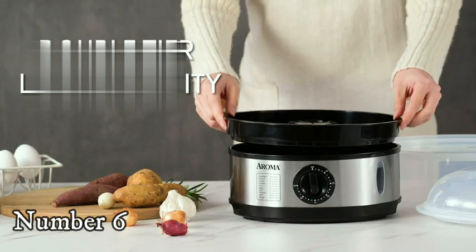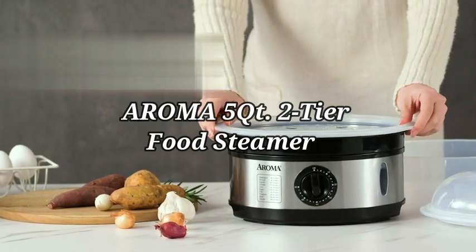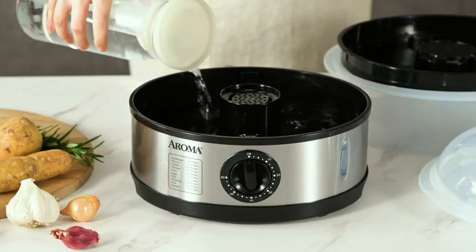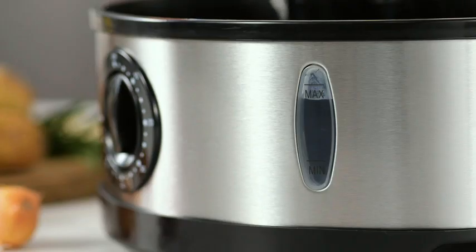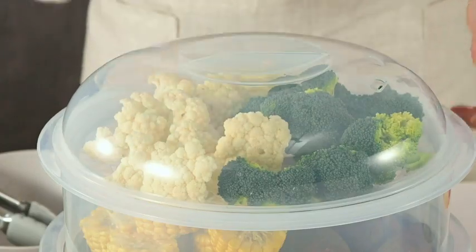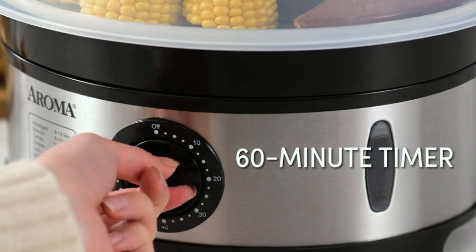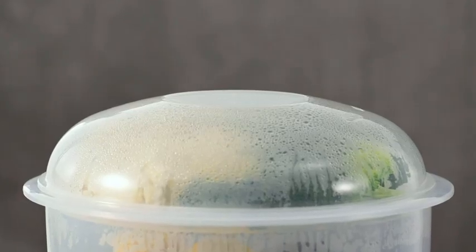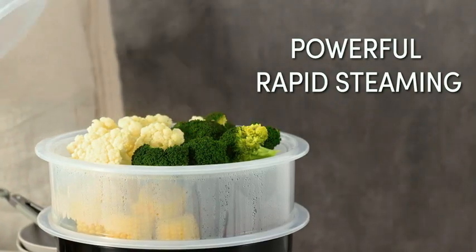Number 6. The Aroma 5 QT 2-tier food steamer by Aroma Housewares is a reliable and efficient kitchen appliance suitable for a wide range of culinary needs. Crafted with a combination of stainless steel and plastic materials, this steamer boasts a sleek black exterior that complements any kitchen decor. Weighing just 3.1 pounds, it is lightweight and easy to maneuver.